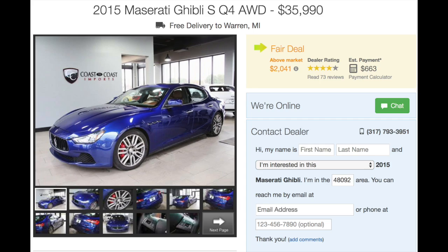This car, you could find it for about $30,000 to $35,000. MSRP of it is $71,000. It can go up all the way to $80,000. And you could pick one up with not too many miles for maybe $30,000 to $35,000.